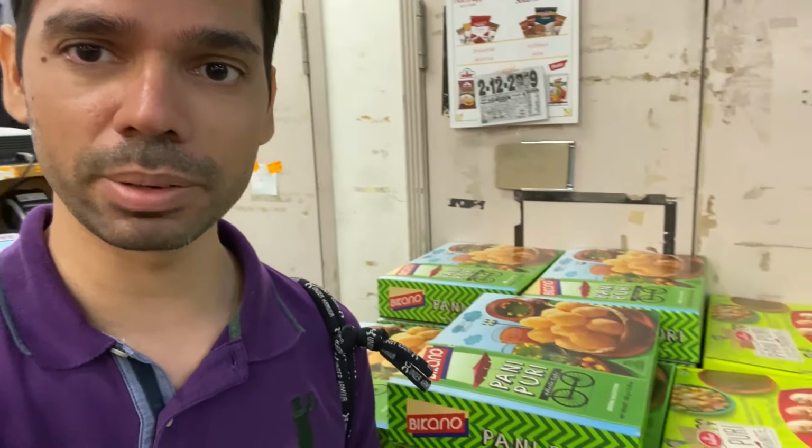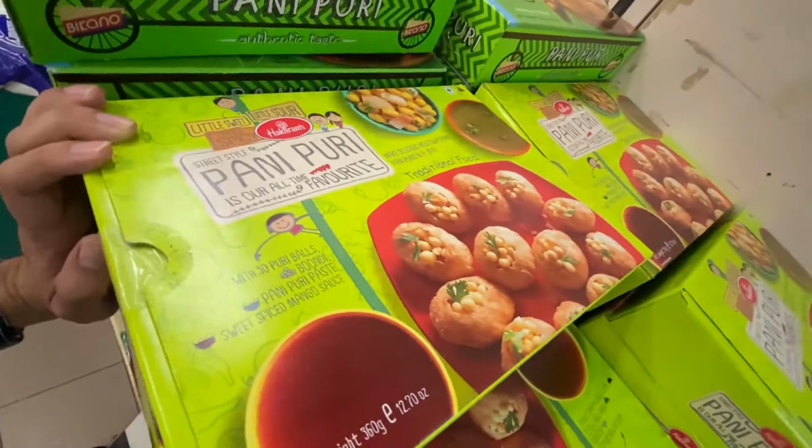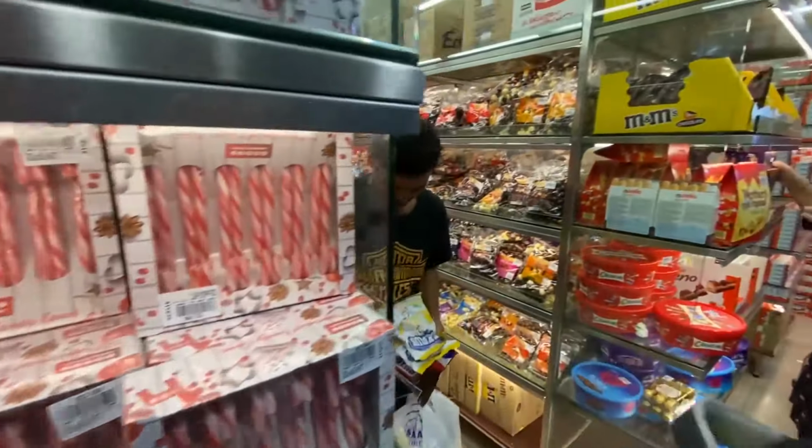Here it is, everyone's favorite section, chocolates and candy. People can buy chocolates from different countries, different brands, and there is a huge section of chocolate, so you can choose whatever you want.